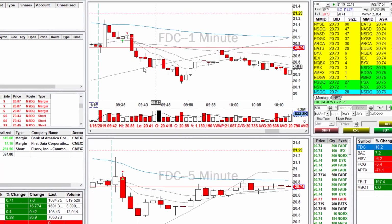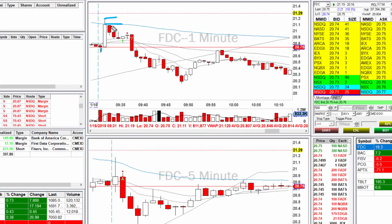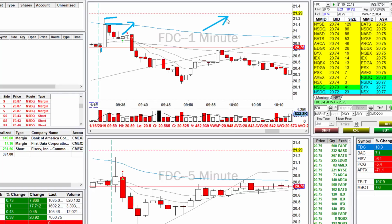FDC at the open was looking like it was going to take off, right? You had this beautiful sell up here above the moving averages, makes a new high. You have the VWAP here hanging out. Then when it starts to sell off and I see this wick here kind of pushing up, I thought this was going to go back up and test the VWAP at least and then break the high of the day. And we also have this level over here, 21.29 from our pre-market show.